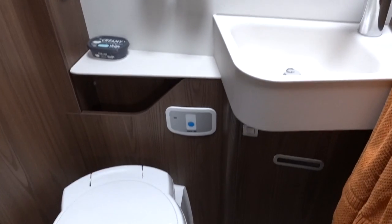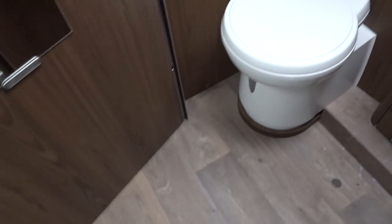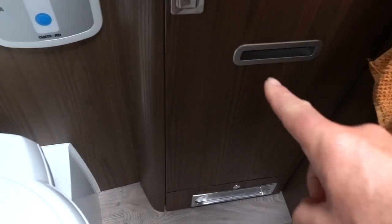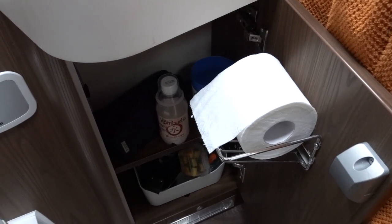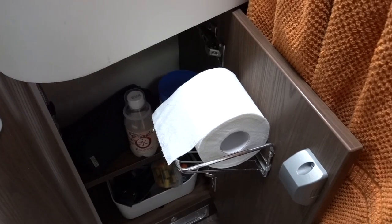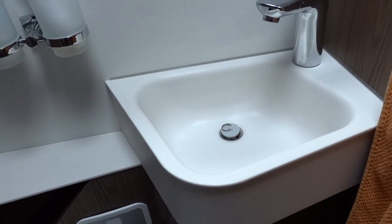But coming back to the ensuite, it's functional, it does the job. You've got a loo, and obviously with the door open, you've just got plenty of leg room. Now you have a little toilet roll dispenser in the cupboard here. Trust me, folks, it doesn't work. It just rips each sheet off, and it's really fiddly. It's far easier just to lay it that way and open the door and grab it when you need it. Then, a fairly decent size sink.